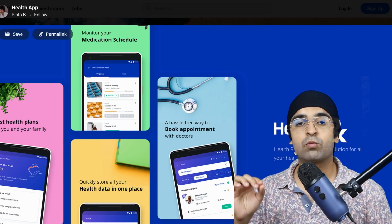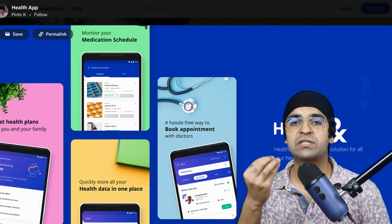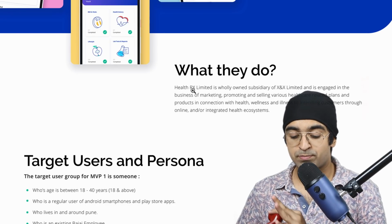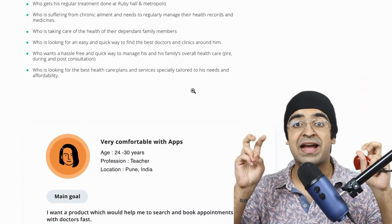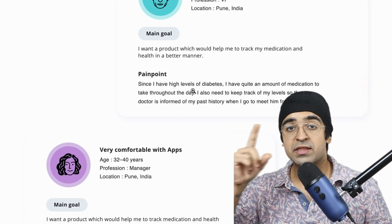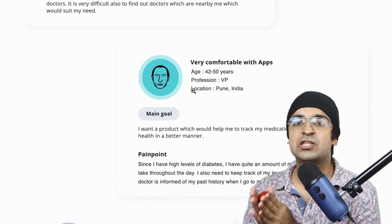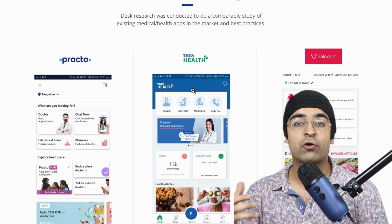He's also stated what the company does. So before you move on with the product, you have to state what the business or company is doing. He's looking at target users, personas. Personas are extremely simple. He's not made something fancy with 10 different images. That is something you don't really need. He's done comparator analysis of actual real products. So this is important to do with any portfolio or any project.